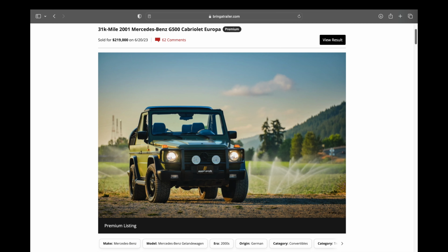What I thought was awesome about my visit to Europa was that they had more utilitarian W461s with cloth seats. They had early W463s and even 463 2-door cabriolets that are extremely rare to this day. This is the last 463 cab listed on Bring a Trailer. It went for big money.